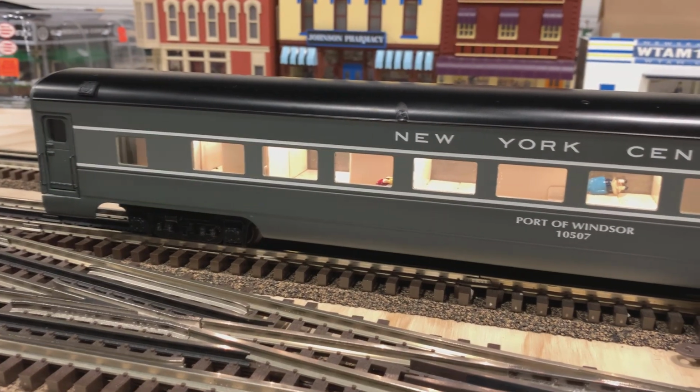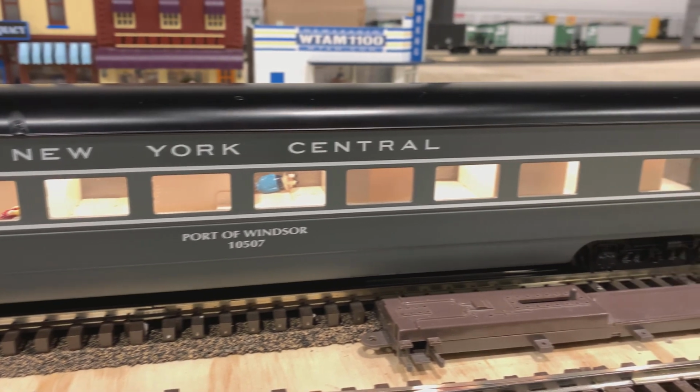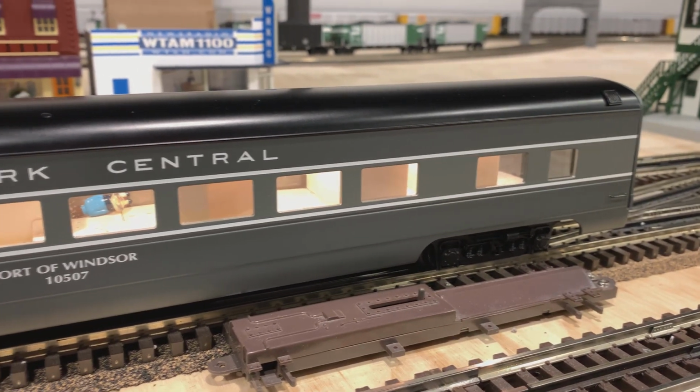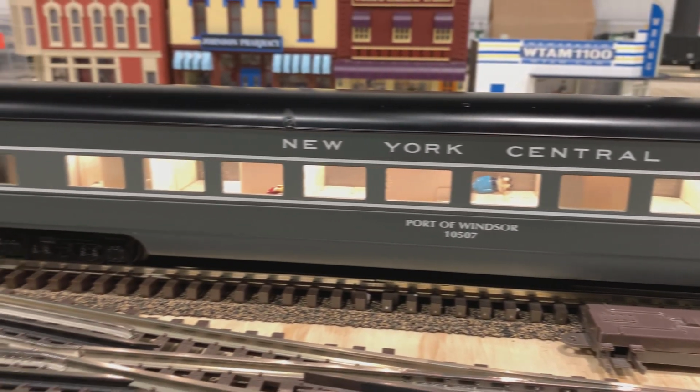The 5th car is the sleeping car. A bit of a barren layout other than the walls. I don't think I'd like to be a sleeping passenger in this car, but still decently detailed for an O-scale passenger car. You could always add more details if you'd like.